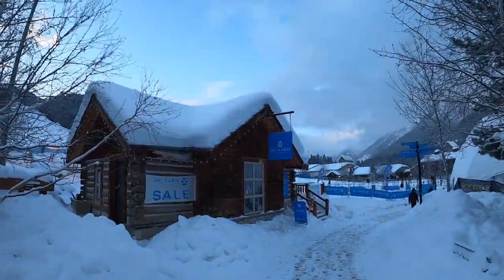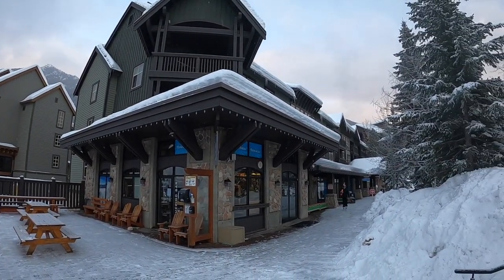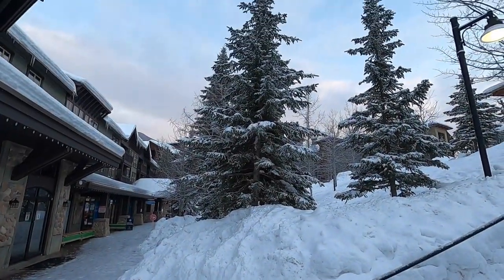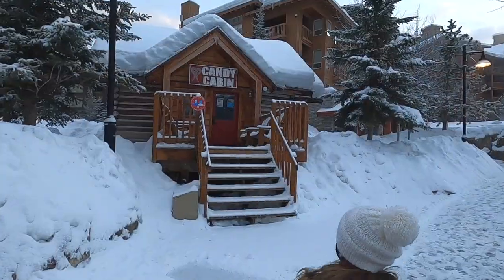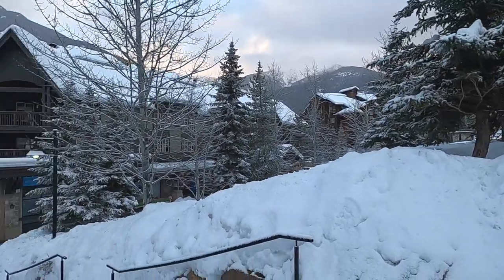Also operating right out of the village is RK Heliski. Over 40 years of experience in backcountry ensure safe and unforgettable skiing. RK Heliski specializes in heliski adventures for intermediate and first-time heliskiers.